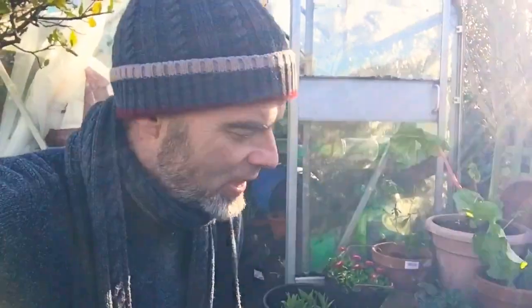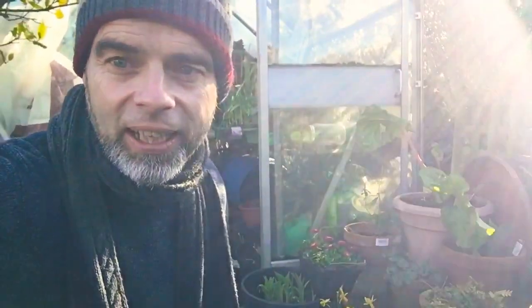Coming to you from the glass house that I use to get things going and growing, and then I bring items down to the potager, because as you know the potager greenhouse isn't up and running. Luckily enough, the one that I have here is one that I've been loaned. So making the most of it. Come on and I'll give you a tour.